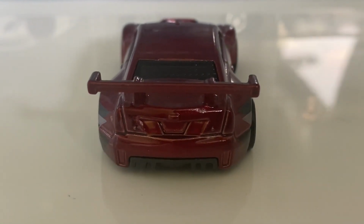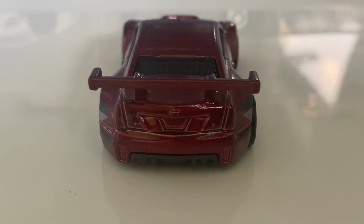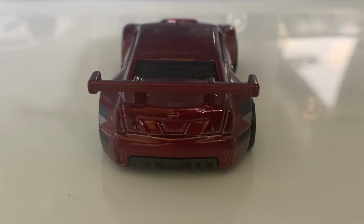Here is the rear of the car. Firstly, this has a diffuser, which is also created using the bottom plastic, which is a very dark grey. It looks more grey from the back than the front, but it is a dark grey. It's very close to being black. It just doesn't look it on the camera. It looks more grey than black.